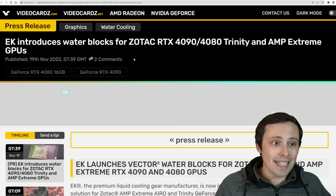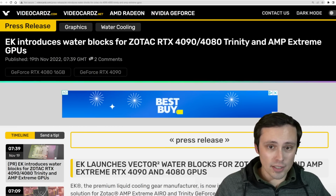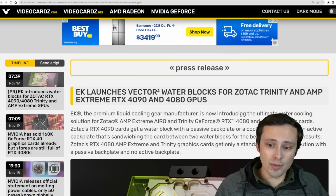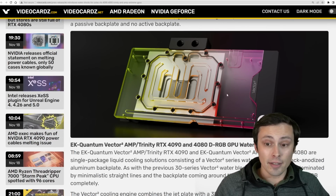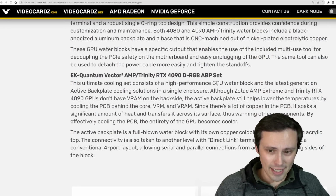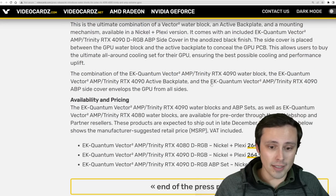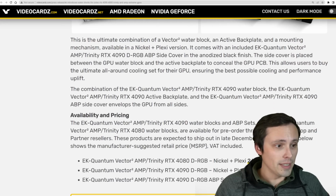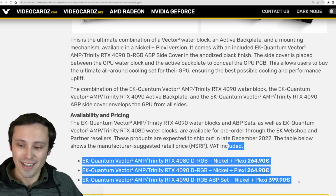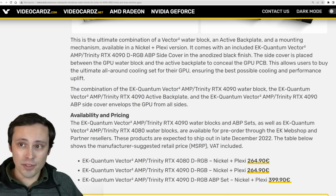Now, we're also seeing EK introducing waterblocks for Zotac RTX 4090 and 4080 Trinity and Amp Extreme GPUs. So if you were interested in water blocking them, maybe to make them smaller, or fit in a different kind of case, EK waterblocks, there you go. We see the pricing underneath me if I just slide out of the way.